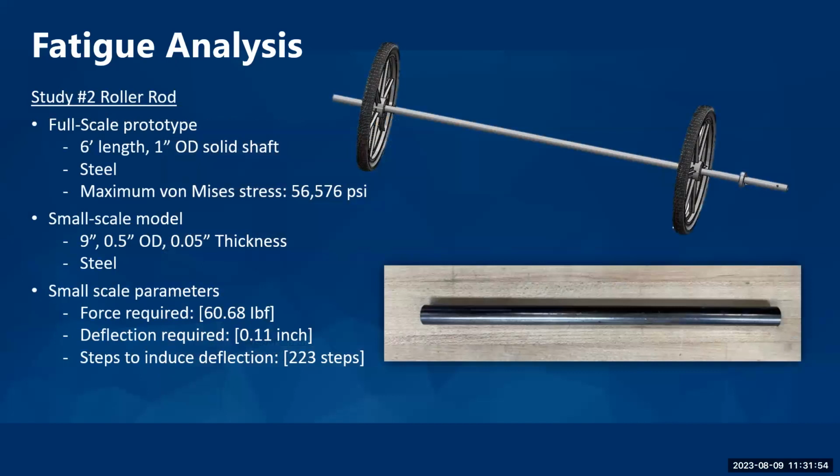So our second study was on the roller rod. Its length is 6 feet, and it's a 1-inch solid diameter shaft. And the small-scale specimen that we were testing on is 9 inches in length, 1/2 inch in diameter, and the thickness is 0.05 inches. And Joey again will talk to you about the results.